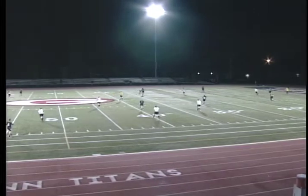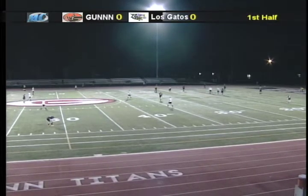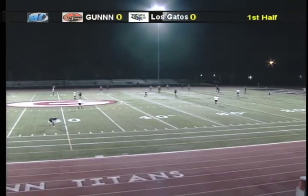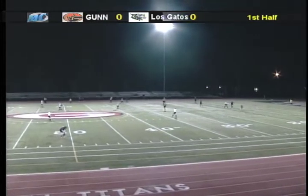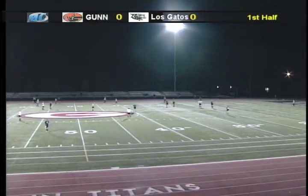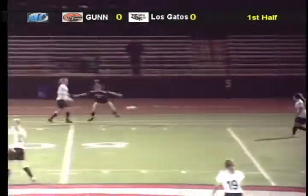Here comes the protection there from Los Gatos, and that one will be kicked out to save the possession there. And this game here on the 11th of January, we'll take a quick look at the upcoming games for Gunn and see what the impact that may have. The next game is January 16th against Saratoga, that one in the afternoon, and then Los Altos, Mountain View, Monte Vista, Homestead, and then Palo Alto to get us through the rest of January.